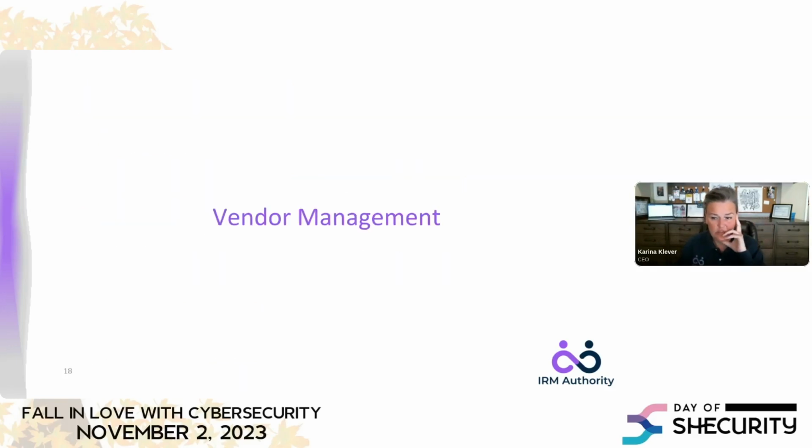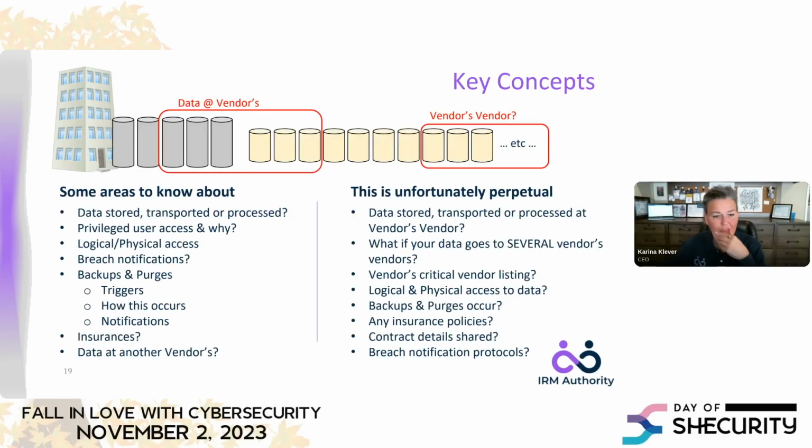So vendor management, super hot topic. Usually there's an animation on this screen, but I'm going to talk through it. What we want to do is look from the left going out to the right. So the big building is your company. The gray cylinders are your data. Some of your data may be at a vendor's. Your vendor may have sent some of your data to their vendors. For all we know, that vendor may have sent some of your data to their vendors.